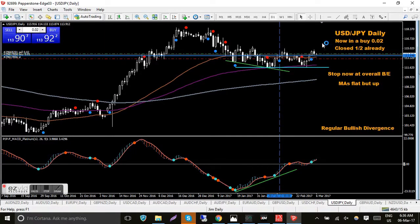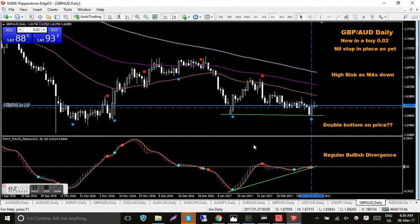And as you know, this morning I took a sell on the 4 hour, so sort of hedging my bets a bit. We have a blue dot down here and a blue dot there, so at the moment it's a buy on the daily, but I'm not totally convinced on it.